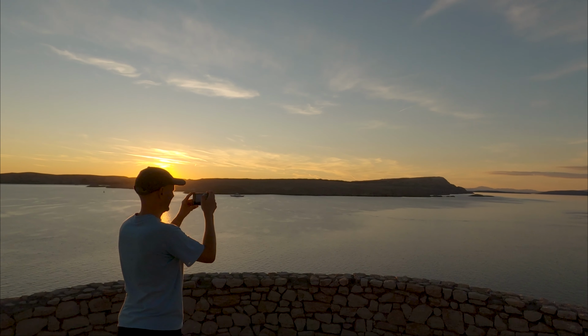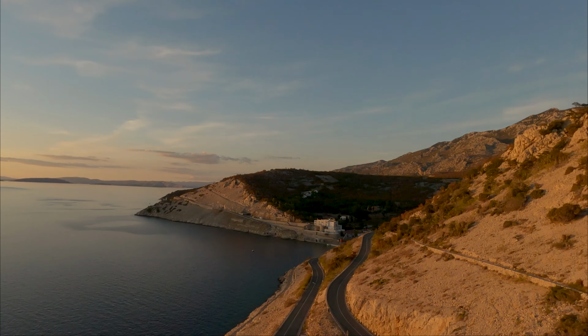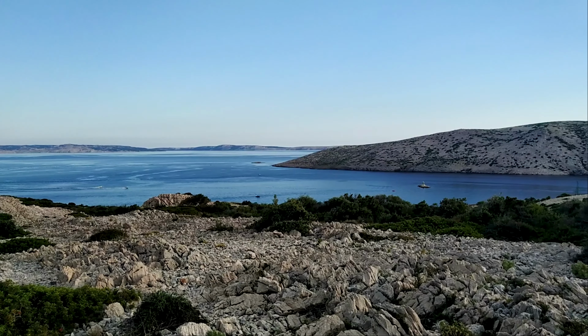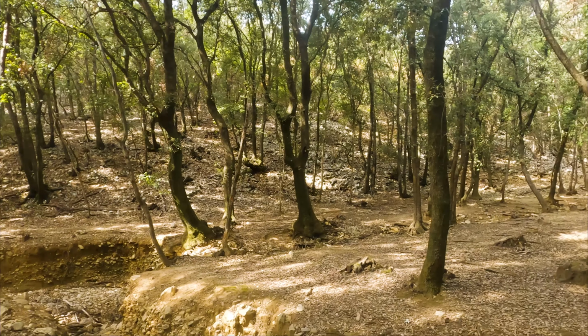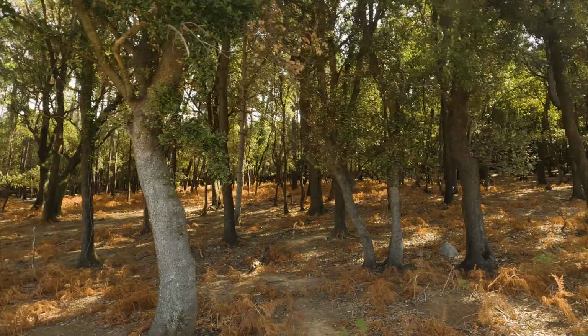When you see Rab from the continental shore, it seems unbelievable that this is one of the most forested Adriatic islands. The eastern coastline, whipped by the strong wind Bura, resembles a desert. On the other side, the western peninsula Kalifront is covered with ancient forests of holm oak and black ash.